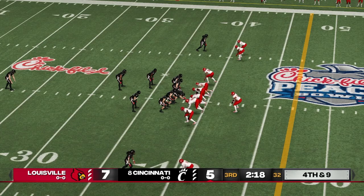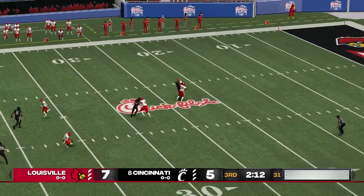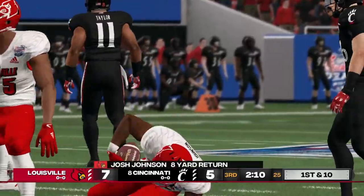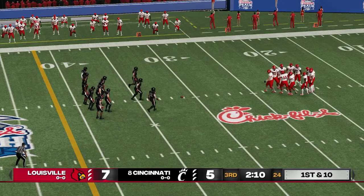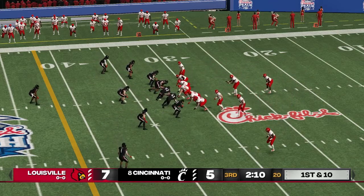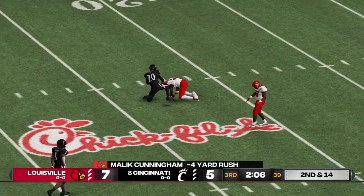Fletcher awaits the snap. He's tackled at the 31. Nice play, baby. Nice play. Let's see if this drive has a more rewarding conclusion than their last, which ended with a punt. Louisville holds just a 2-point lead. Check, check. And they'll bring him down behind the line.